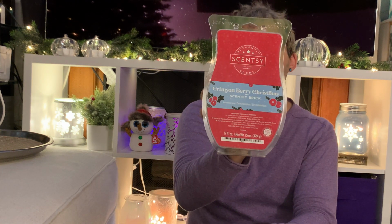All right, next in this box, non-warmering, we have 2 bricks of Crimson Berry Christmas. I just did this in my last fragrance feedback review, but oh my goodness, this is so good. It's a crisp winter apple, fresh red bright bursting berries, and like this hint or a burst, I think as they call it, of sweet bakery cinnamon. And I adore this. I am not a cinnamon person. I like this one. I recommend it.